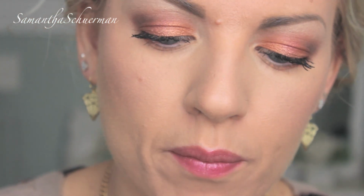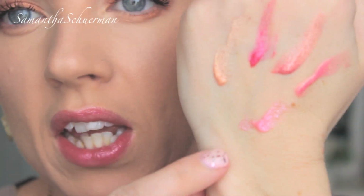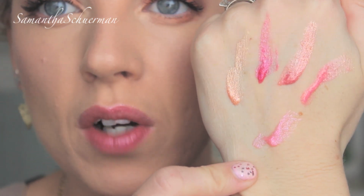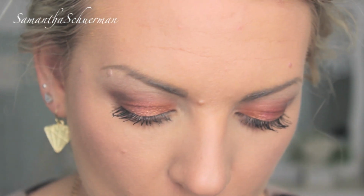And then the Magnified Mauve, which was the one that was more purple on the lip. Now it comes off more pink on my hand, but on the lips it definitely looks more purple. So I'm gonna go ahead and put one on with a lipstick underneath, because that's how I would wear these, and then I'll show you guys what it looks like.